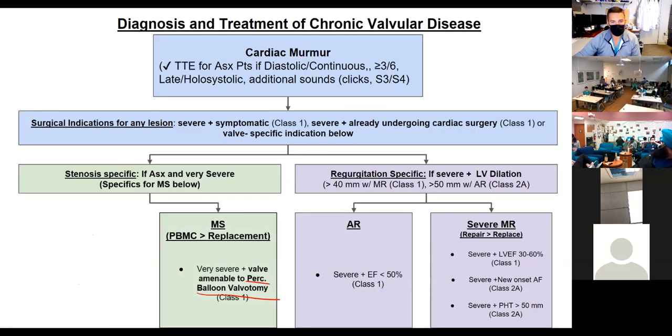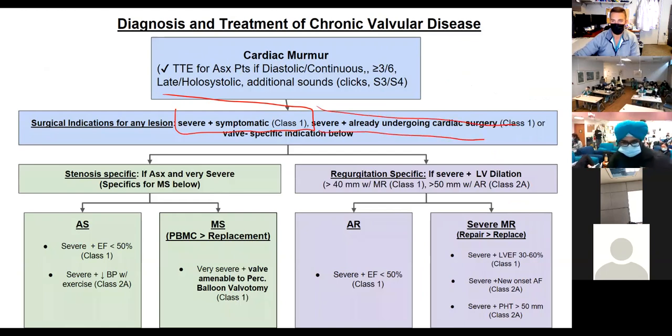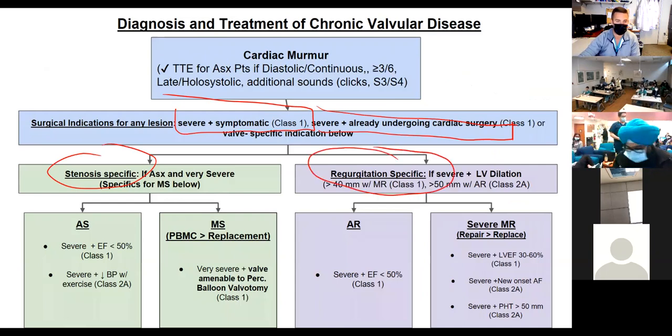All right, so that's pretty much it I've got for you guys. I brought it right up to the hour. Just remember for review, it's kind of this flow chart. Remember, all valves that are severe and symptomatic, and all valves that are severe and undergoing cardiac surgery, they're going to need that valve replaced. Remember, there are some stenosis-specific indications and some regurgitant-specific indications. Stenotic lesions that are very severe need intervention, and regurgitation lesions that have an LV dilation greater than a certain point need intervention. For AR, it's a little bit specific for the EF, less than 50%.